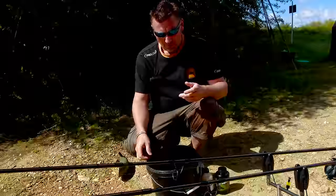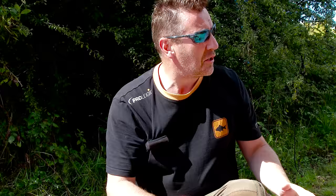Okay, this is one little thing that I've been doing to my baits. Basically, it might be a little edge, I don't know, but it seems to be working and it's putting fish on the bank. Within 24 hours of fishing here, I was aware that there were a few crayfish in here and they were nipping away at the baits. So straight away, I've got my fresh freezer bait out.